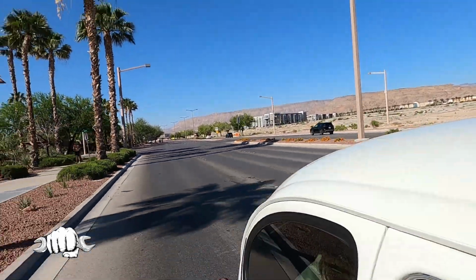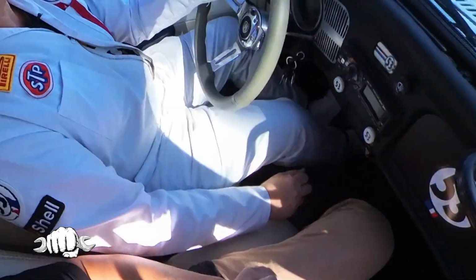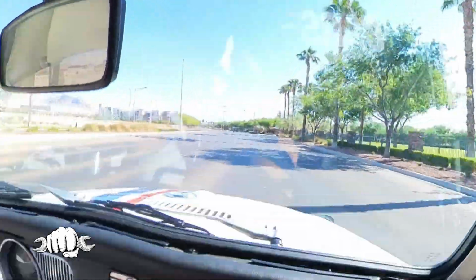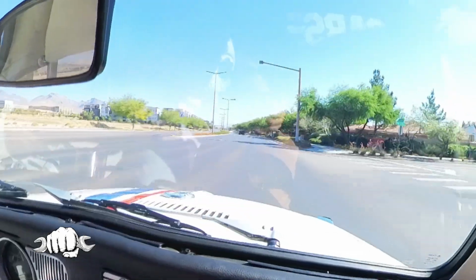Oh, how fun. Gene, how great is this moment for you? This is awesome. I love it. One of the cool things too is it's kind of theft proof. Not a lot of people drive a stick. That's the one thing when I got my truck, I wanted a manual transmission, and I lucked out. That's important.